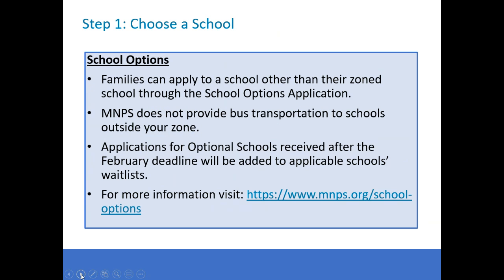School options. Families can also apply to schools other than their zoned school through the school options application. MNPS does not provide bus transportation to schools outside your zone. Applications for optional schools received after the February deadline will be added to applicable schools' waitlist. For more information, visit www.mnps.org/school-options.